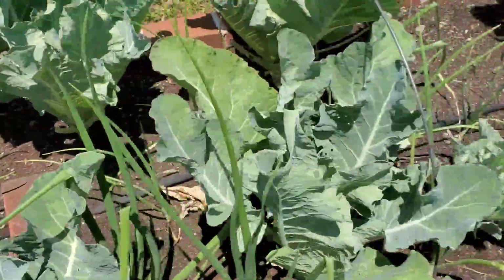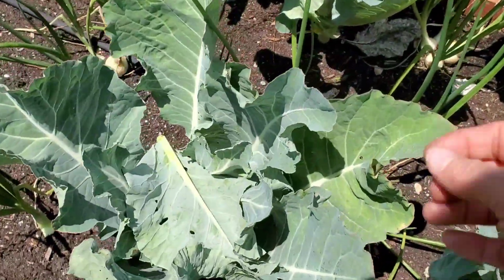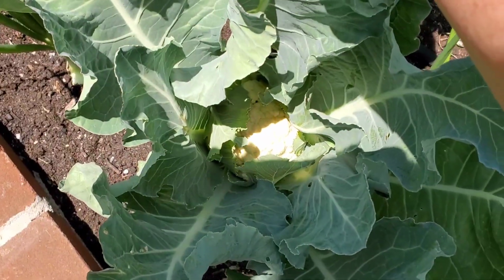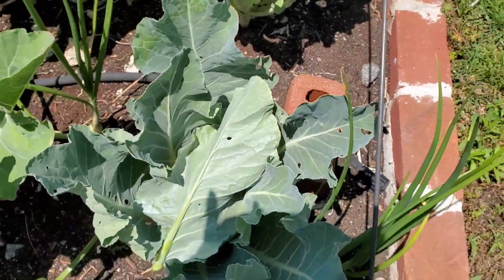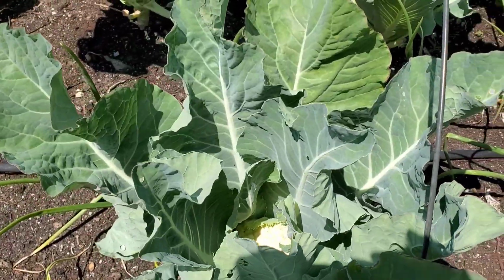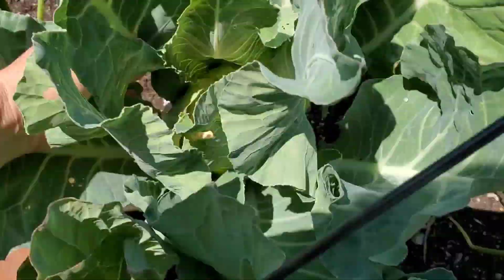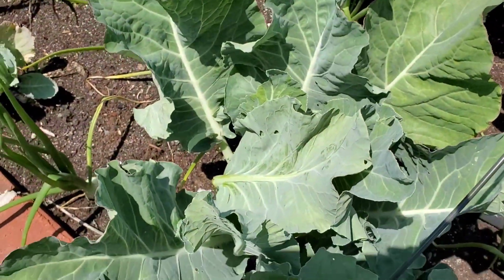But another simple way to do it for the home gardener is to snap a leaf and bend it over on top, just like I did here. It's a big old cauliflower. I just snapped this leaf and laid it down. So that's what I've done on all the ones that have started to get big. And this one probably deserves a little shade too. And that will keep the cauliflower in the shade.